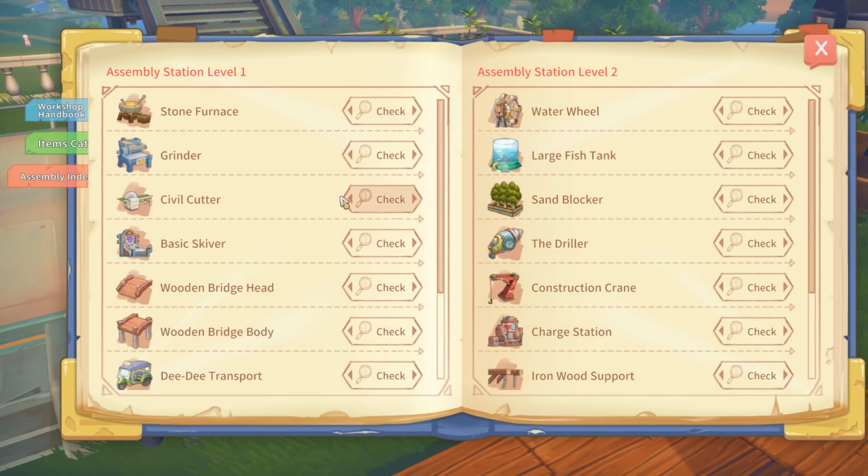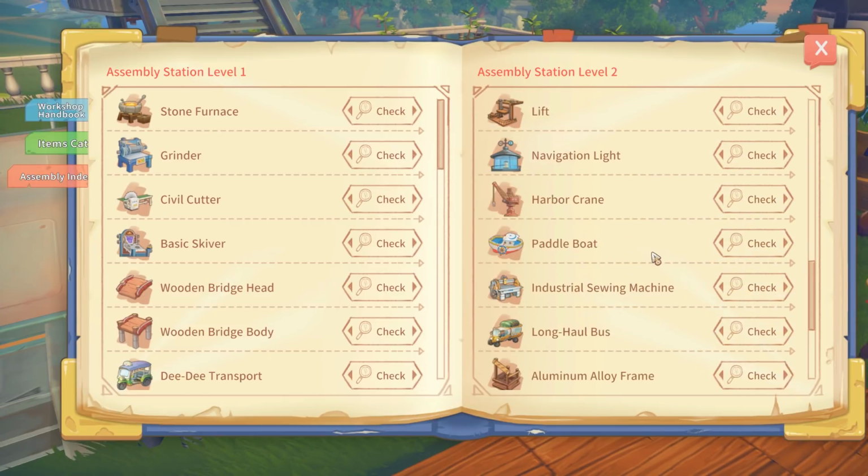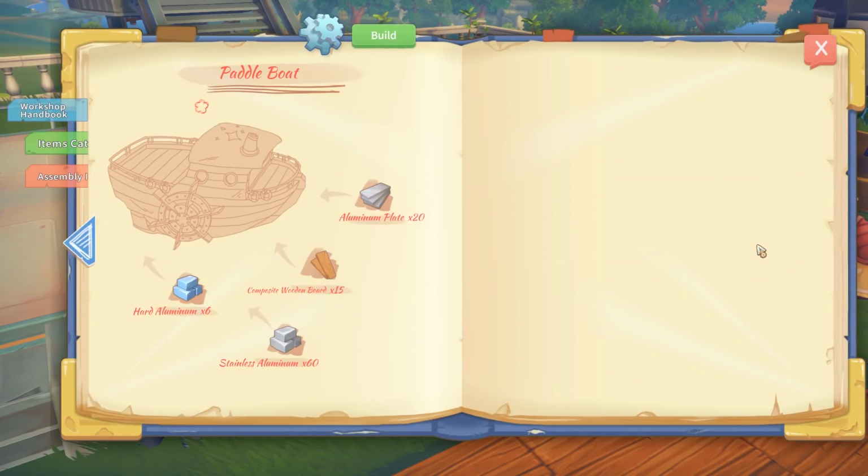It's going to be on the assembly table. So what do we need for it? A paddle boat. 6 hard aluminium, 20 aluminium plates and 15 composite wooden boards. So I'm getting the impression that aluminium plates and composite wooden boards are a thing now.